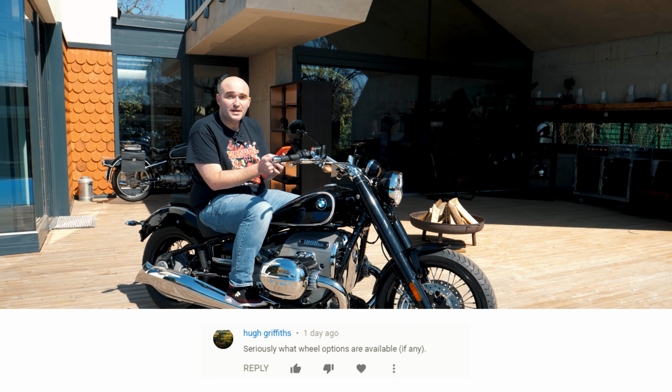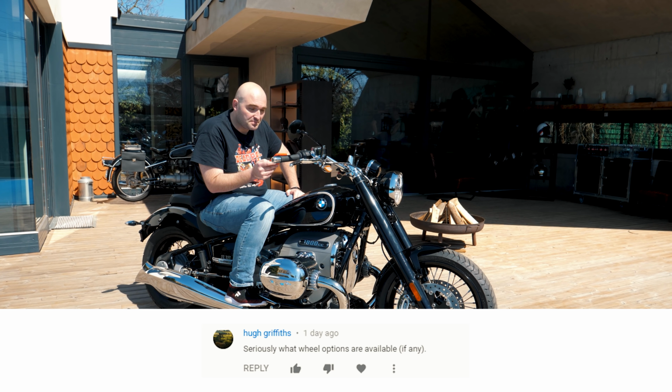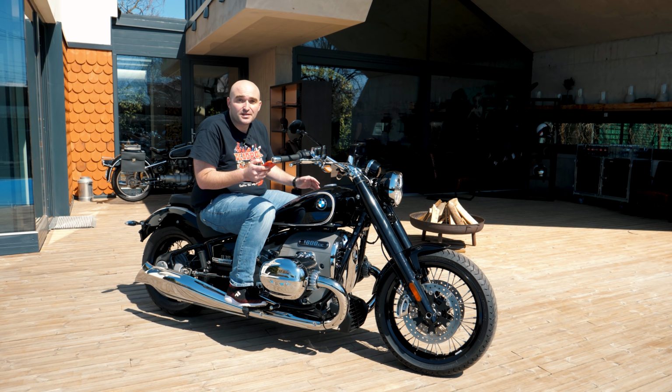Hugh Griffiths again, what wheel options are available? Lots of them. We can see in the configurator here that you can get it with a whole bunch of different styles, different wheels, whatever your heart desires. Basically, you can spec it up and make it look exactly how you want to. So lots of customization options there.